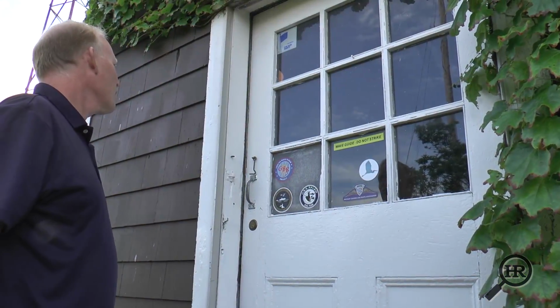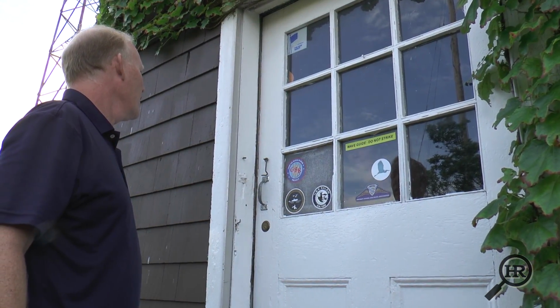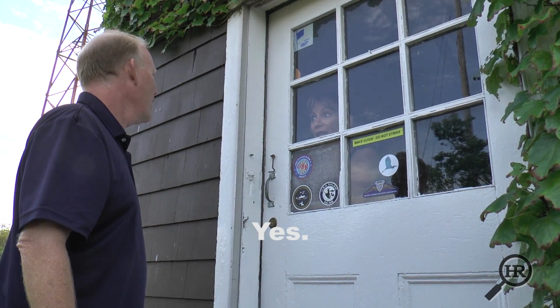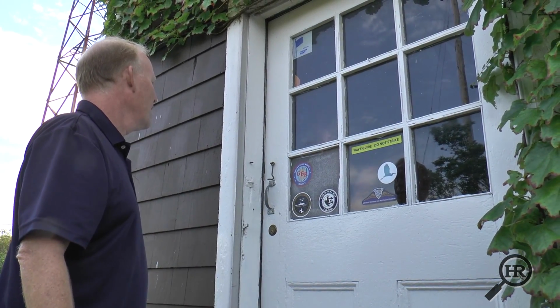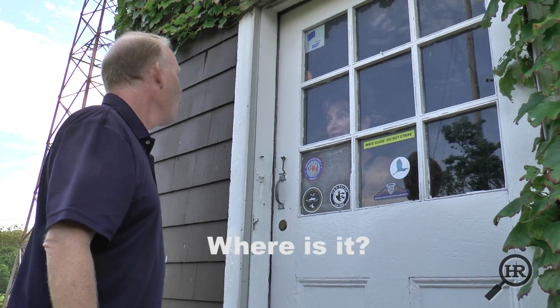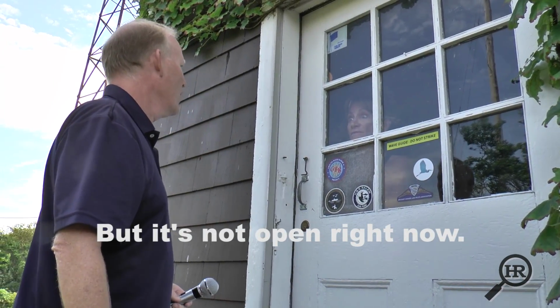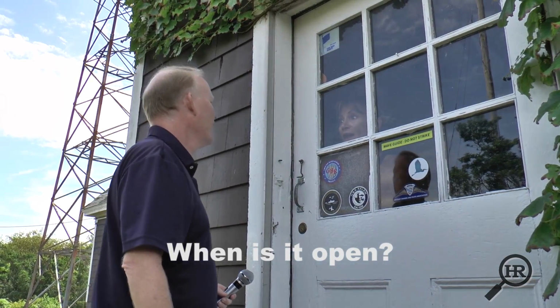An unidentified woman came to the door when we arrived. Is this the Fort Burnside Museum? Where is it? In here. Okay. But it's not open right now. When is it open? I'll have to find out.